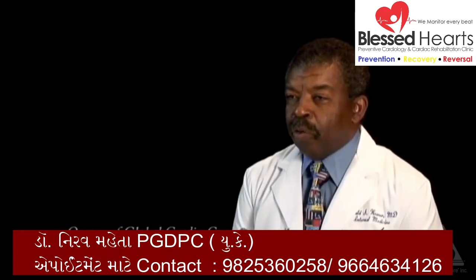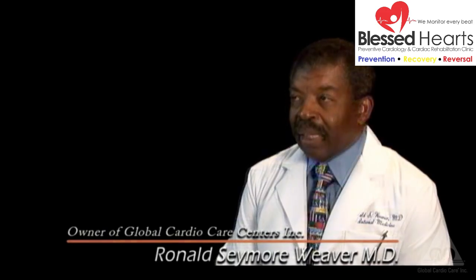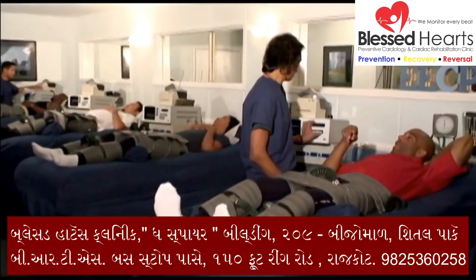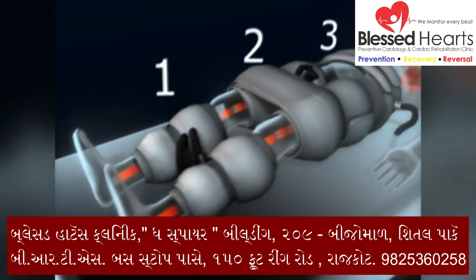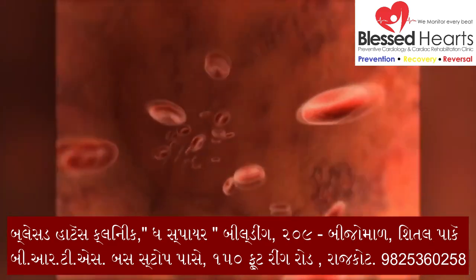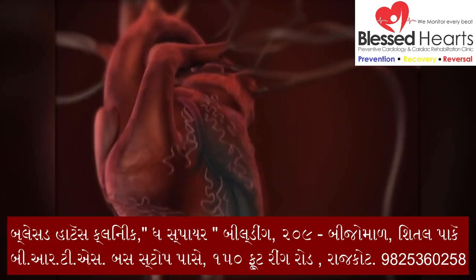My name is Dr. Ronald Weaver. I'm an internal medicine specialist. Enhanced external counterpulsation. It is a remarkable treatment that is non-invasive with no side effects, that is very effective in the treatment of patients with cardiovascular disorders. As you see, by this squeezing action, delivering massive amounts of blood flow to the coronary arteries and the heart, the patients actually develop new blood vessels to go around the blockages.